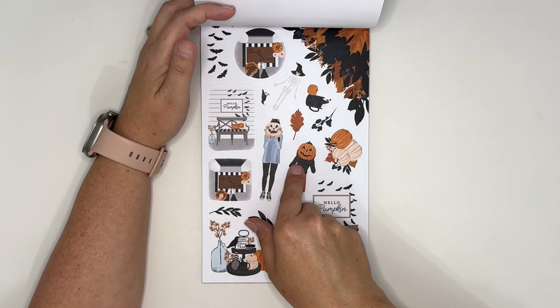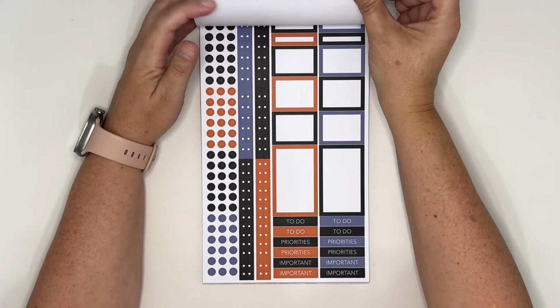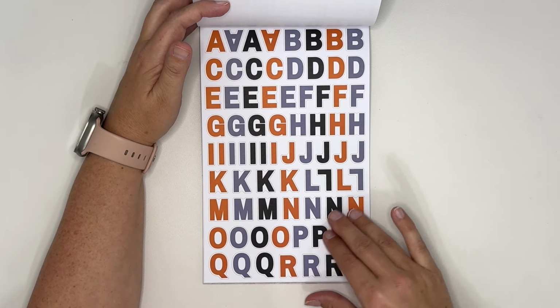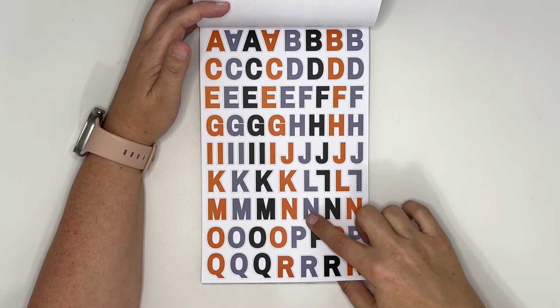So here we've got more of the clusters of the leaves and stuff, and our pattern boxes with the clusters, and our solid boxes and bullet points and stuff. And here are our letters, again with those pretty colors, all those different dark, we see with black, and then the orange with that kind of a purplish gray color. I don't know what you'd call that, but it's super pretty. I love that color. And then we've got our washi strips and our pattern papers. Again, we've got some plaid there, more plaid. So, so cute, you guys. And then here, let's see, that would be October.